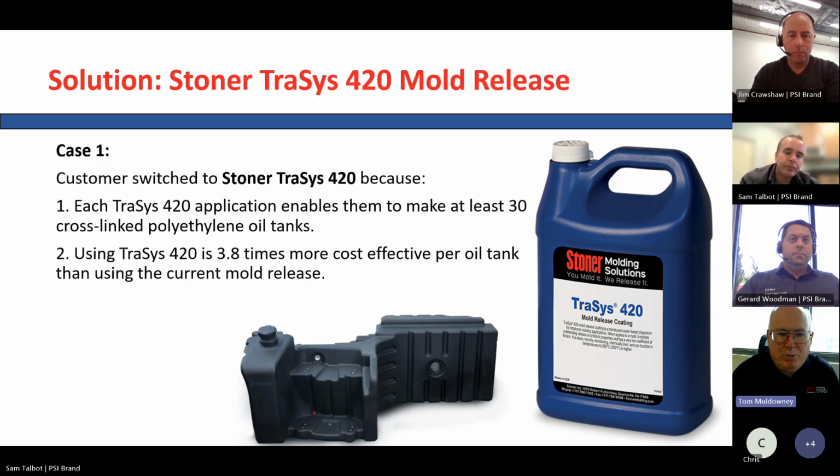So this is a picture of the part, and you can see it's a fairly complex part, and they changed to Trisis 420 because they were able to go from 4 to 5 parts to at least 30 parts and really run the tooling all week. And then it was actually almost 4 times more cost effective per tank than using their existing release.